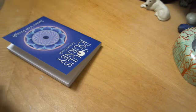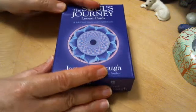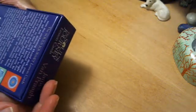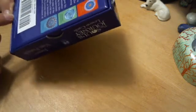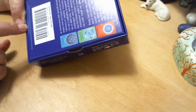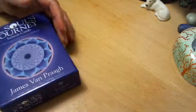So there you go. The Soul's Journey by James Van Praagh. And what's her name? Britsky. Why do I always put these upside down on the box? Charlotte. No, I'm sorry, this is Charlotte Backman. I guess I was thinking of the Divine Animals Oracle. Yeah, Charlotte Backman is the artist.